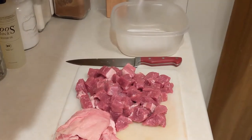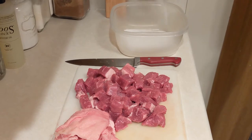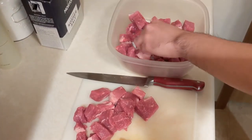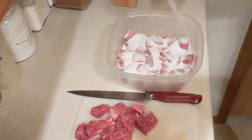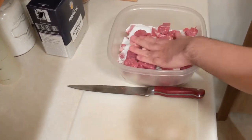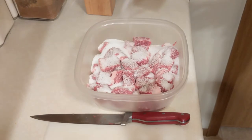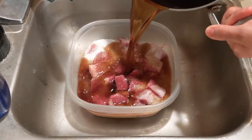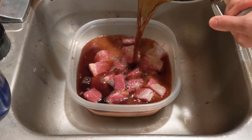Instead of a barrel, I'm using a container, and I'll be setting down a layer of kosher salt. Then we'll add a layer of beef, add more salt to cover the top, and add another layer of beef, and then add some more salt. Make sure that everything is compact. There should not be any air space in there, just keep it very compact.